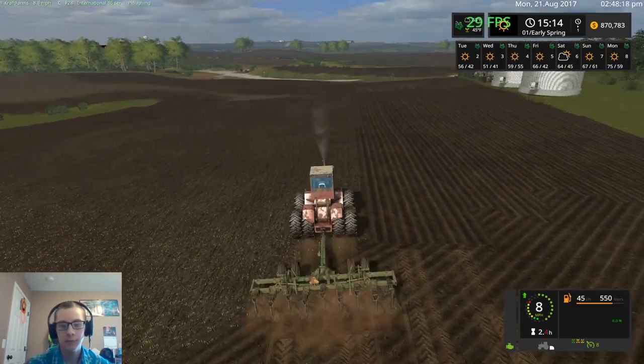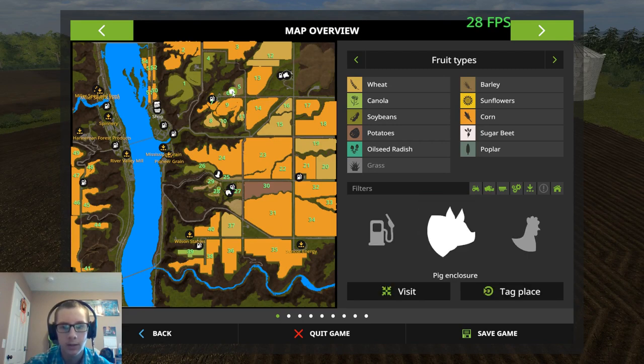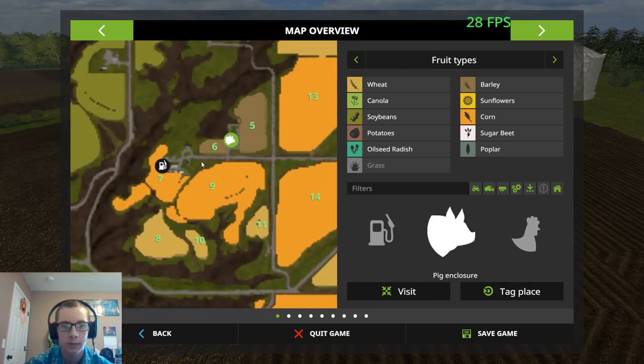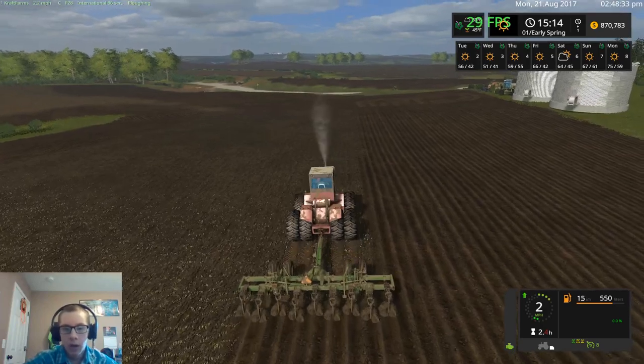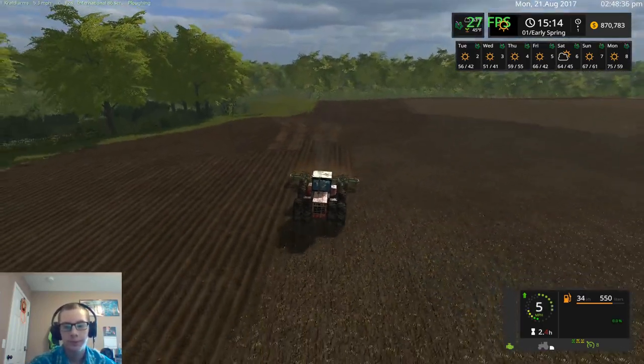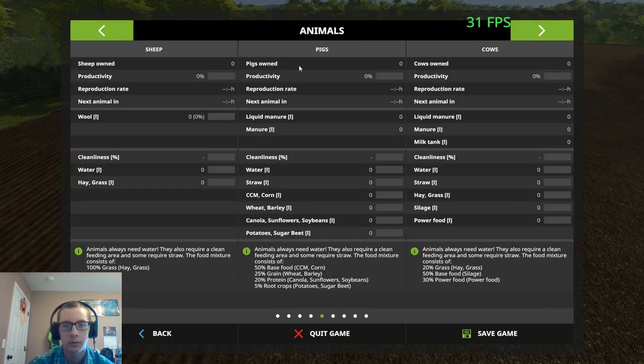I wish there was beef, but I don't know, maybe there's actually, is there pigs on here? Yes. Oh yeah, the pig enclosure is right by that other farm there. I don't know, maybe we'll do those later on or something, but I'm not actually sure. How do the pigs work? So the reproduction rate, okay. So you can feed these guys a lot of stuff. You can feed them the crushed corn. Not bad. So power food.